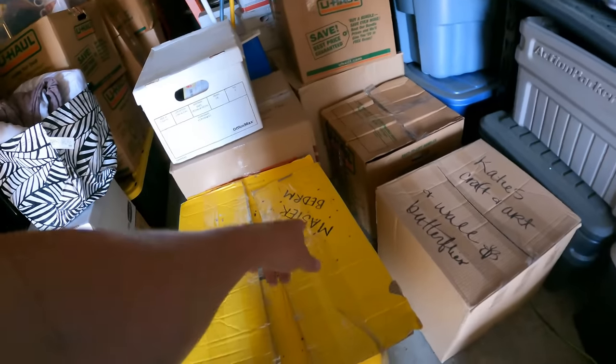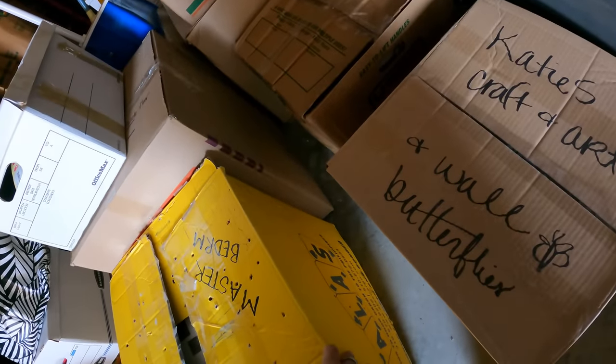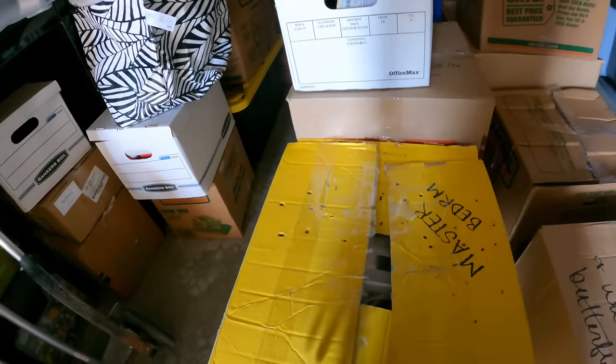Let's go in this, because it says master bedroom. That's kind of interesting. Look at all the holes poked in here. I almost feel like they had an animal in here or something. Little air holes, or maybe their kids were playing with it or something.